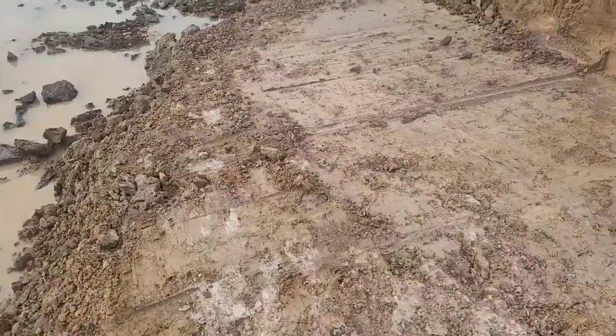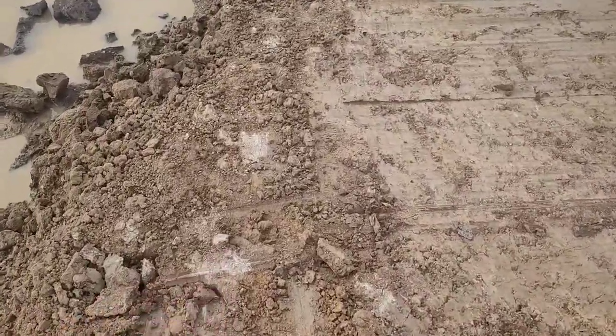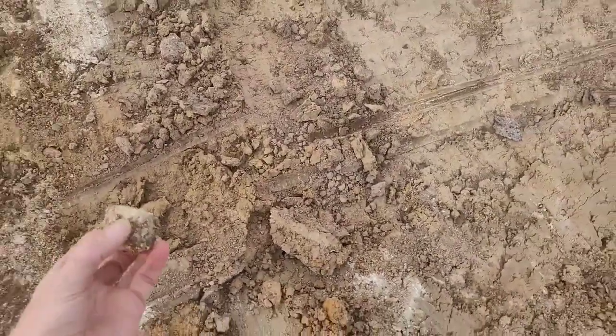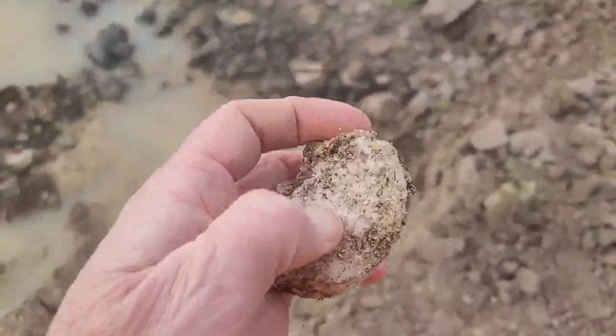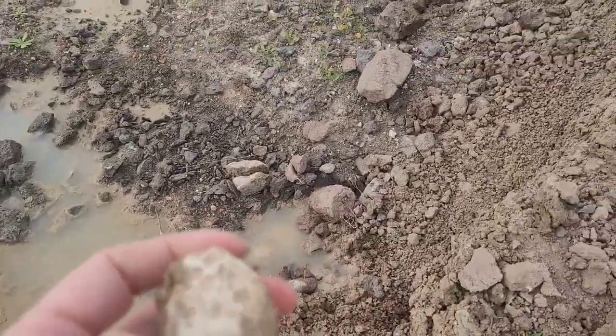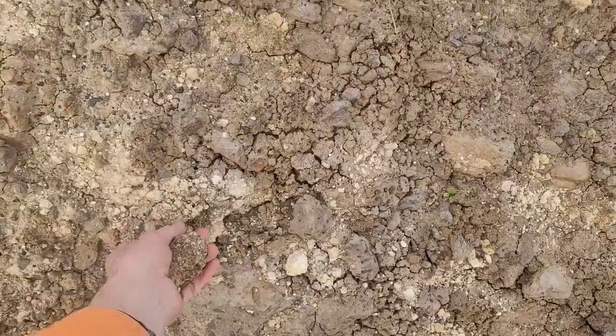So assessing this calcrete, as you can see, calcium carbonate, pretty much nodules. It's pretty hard. So we have a lot of calcium carbonate on this exposure. Seems very interesting. And as you can see, it does crumble, break apart quite easily, so it's fairly easily weathered.